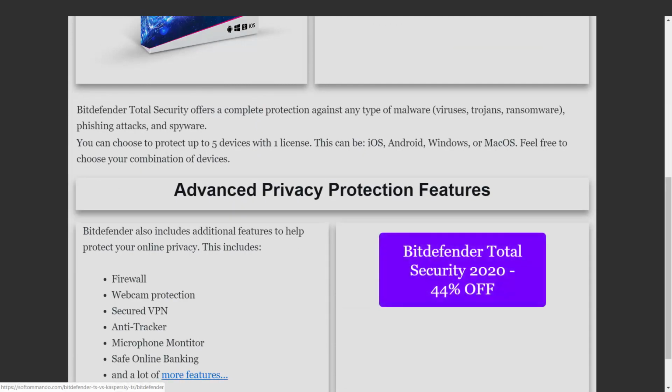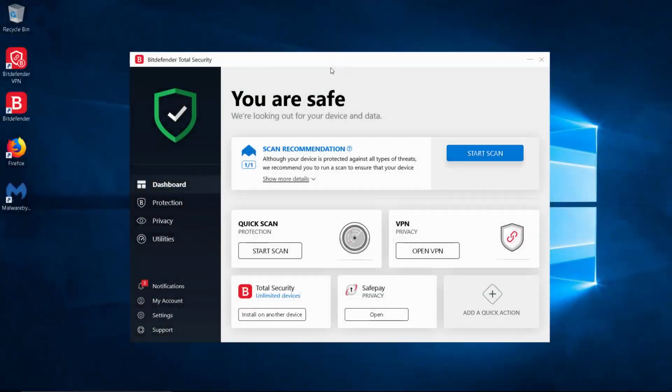Now let's get back to the review. Let's start with the Bitdefender.